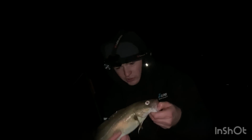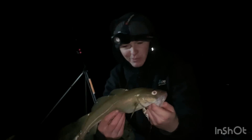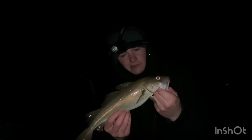Right then, so I've just had an absolutely cracking bite, and I thought it might have been a bigger fish, but it's a codlin, probably not even size. Say this is size, Matty? Just his size. Maybe just size, Matty reckons, but unhooked now and put it back. But that's the blank off the cards anyway.